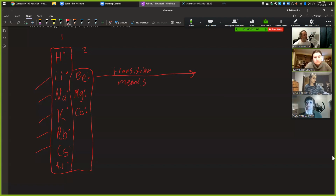These transition metals don't play by quite the same rules, so we're going to skip those, and get ourselves over to 13, boron. So how many dots do you think boron has? 3.